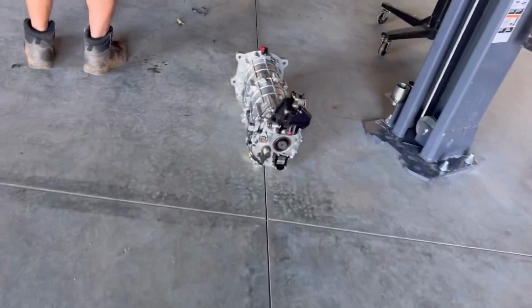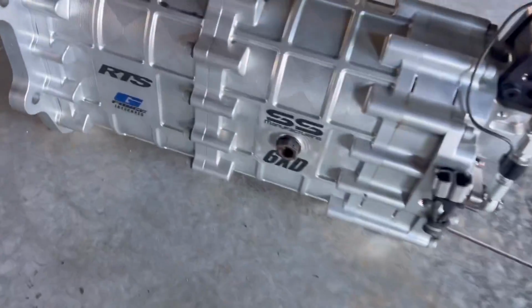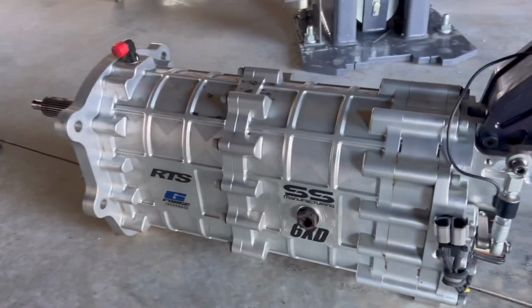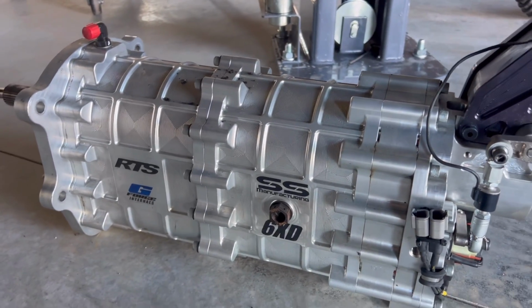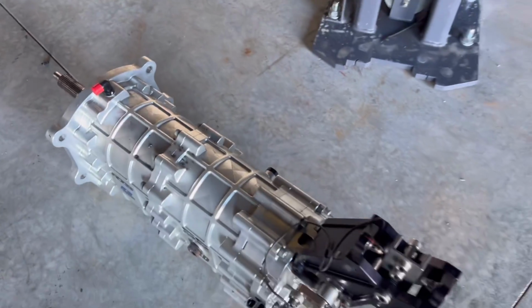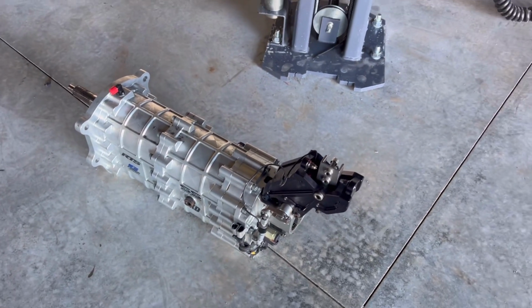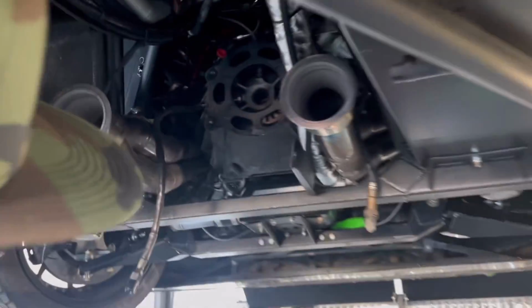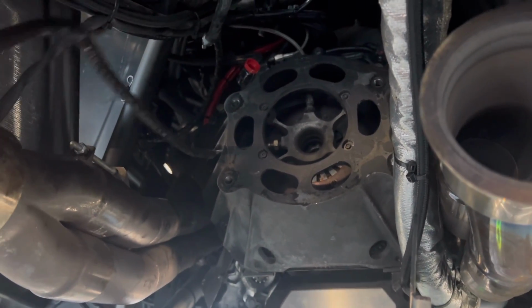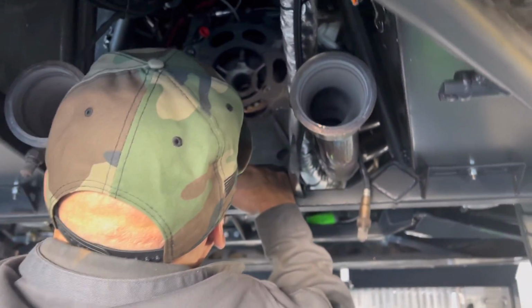So the transmission is out. Look at how beautiful that is. RTS makes a really nice transmission. This is a full 6-speed sequential. And you can tell it's not that heavy because we literally just lifted it out. So we'll pull this whole assembly out right now and check out the clutch.